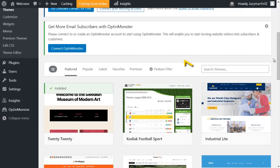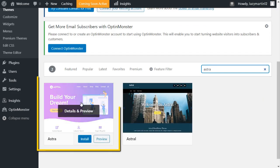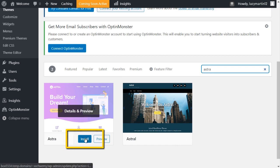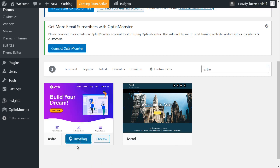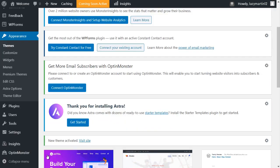Let's scroll down again, and on the search box, let's type Astra. So we're going to install this theme. You can move your mouse over the theme and just click the Install button. Wait a second while it's installing. When it has been successfully installed, then you will see the Activate button and you click on it. And there you go, your new theme has been activated.